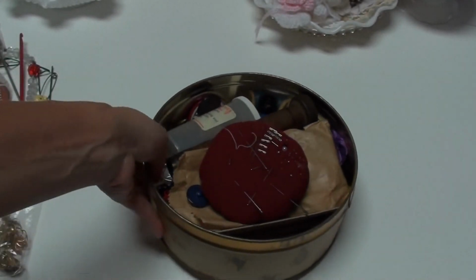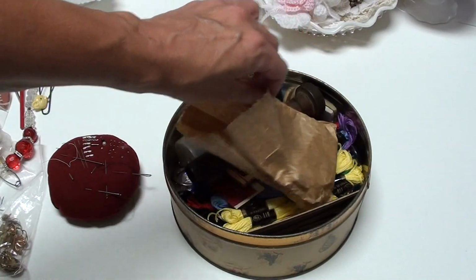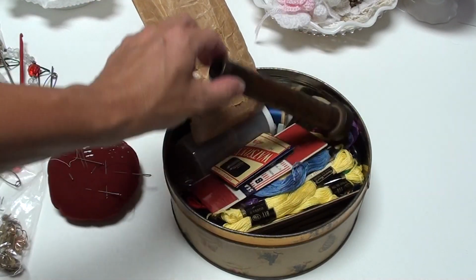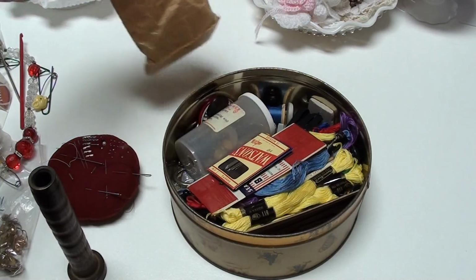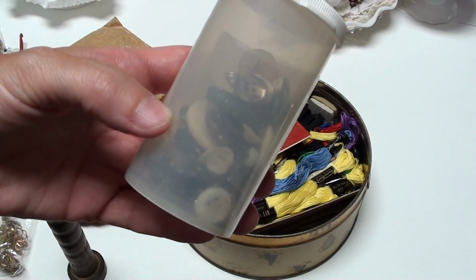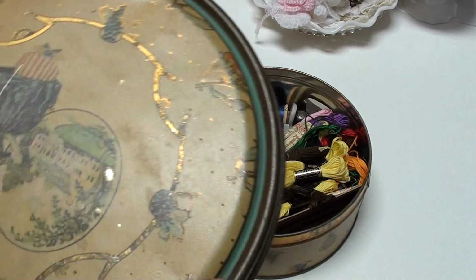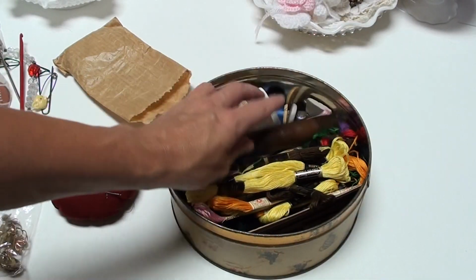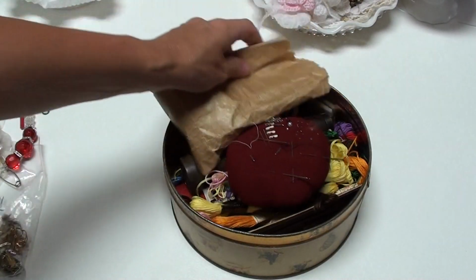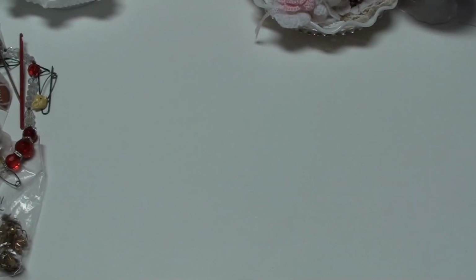And then there was this box of stuff that I still have to go through and really organize. There's the spool there, this old vintage spool, which they had other ones, but I missed out on them. And then another jar of buttons in there, embroidery, and I love this tin. I thought this was a really pretty tin. So, still have to go through all this stuff. But that's fun. I love doing that. I love getting this stuff and then going through it. It's fun for me.